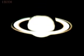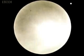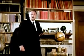Beyond Jupiter, Saturn, the planet with the rings. And beyond Saturn, two more gas giants, Uranus and Neptune. And then, right on the edge of the solar system, that strange little world Pluto, about which we don't know very much. Quite clearly, we can't send expeditions out that far because these planets are just too far away and they are too inhospitable in any case.